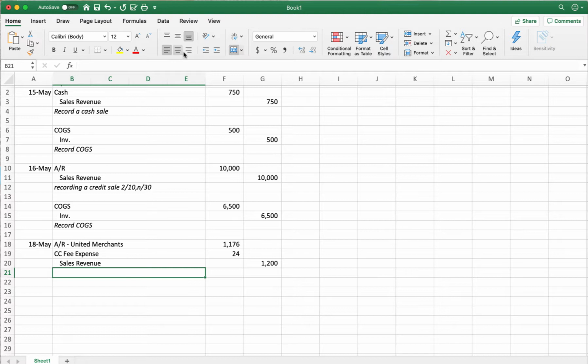So, what am I doing here? Well, next thing I need to do is explain why I am doing this, right? Well, I'm recording a credit card sale, and I'm going to put in the notation here, 1,200 times 0.02 equals my $24. That is just so I know, hey, that's the credit card. That's how I calculated that credit card fee expense, okay? So we booked the sale.